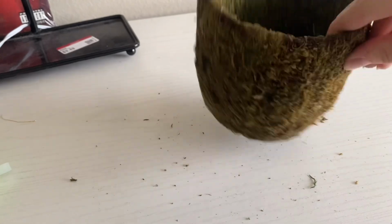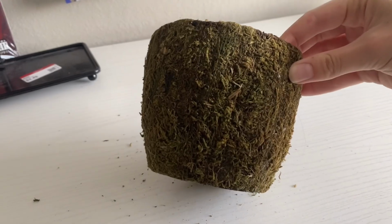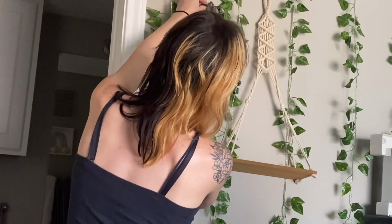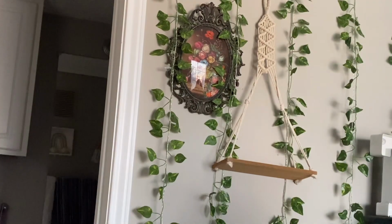So while I love this, it ended up being pretty messy, so I actually don't really want it in my room. So I'm going to do this separately and put it outside on the balcony and clean up this mess. I didn't do anything to change this picture, obviously, but I did think that it would look good over here on this wall. But I only used one of them because the other one ended up breaking, unfortunately, whenever I got home.